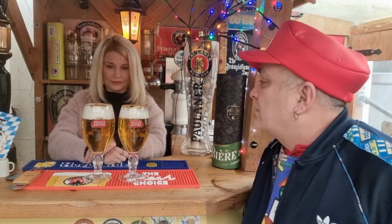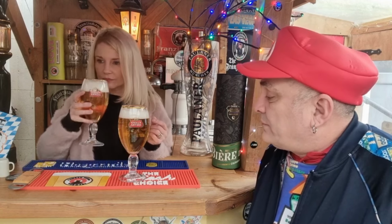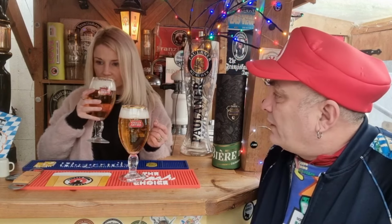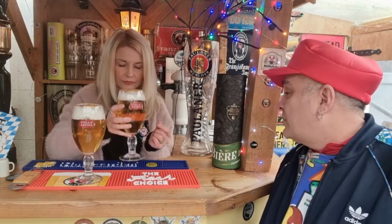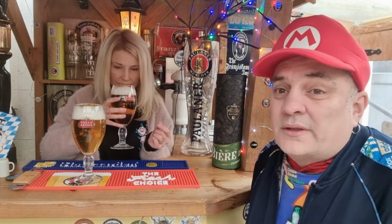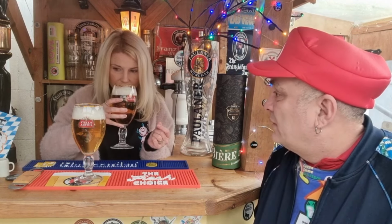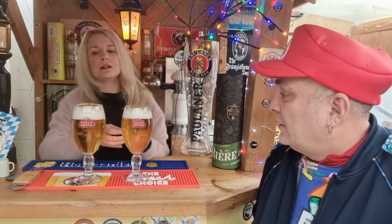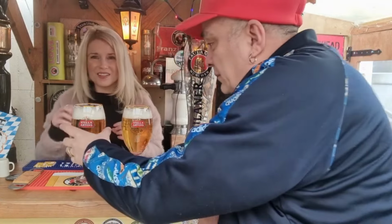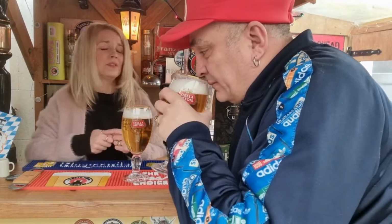It's going compact already, isn't it? Okay, let's have a sniff. I'm not getting a lot of difference on the aroma. Maybe the UK one is slightly more malty, but it isn't particularly notable.